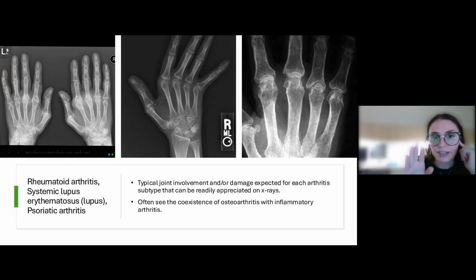To the right of it is actually a patient with lupus. You don't tend to see destruction of those joints. You see what's called Jaccoud's arthropathy. It's tendinous laxity. So you see the joints tend to deviate, not because there's damage to the joints, but because of a laxity of the structures supporting the joints. And then the image to the far right is an example of psoriatic arthritis.